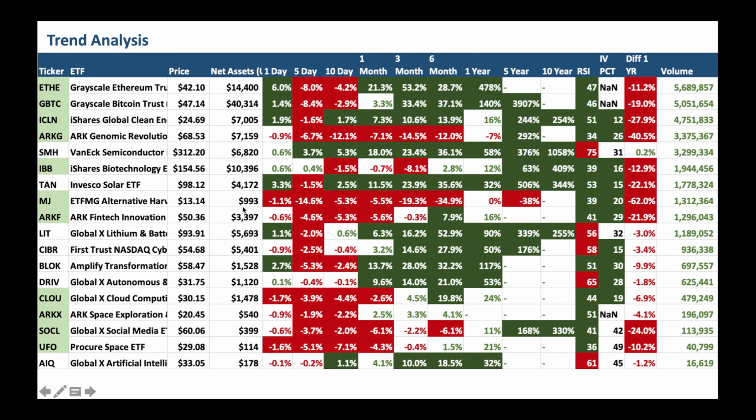And then as you scan through here, we got healthcare down, TAN, MJ, ARKF. All these names are down here with a little bit lower RSI, maybe with the exception of TAN, which is solar. Solar has been doing okay, but biotech is down, and even cannabis is down big time. Cannabis is not getting a break here. You see here, it's getting clobbered in 1 day, 5 day, all the way to 6 months and 1 year. It's really down even in 5 years. So you could look at some good cannabis names for a long-term play and take it from there. And fintech has been down of late, as you can see here. It's a great time to buy some great fintech names. Think about Square, think about PayPal, Visa, MasterCard, and so on and so forth.